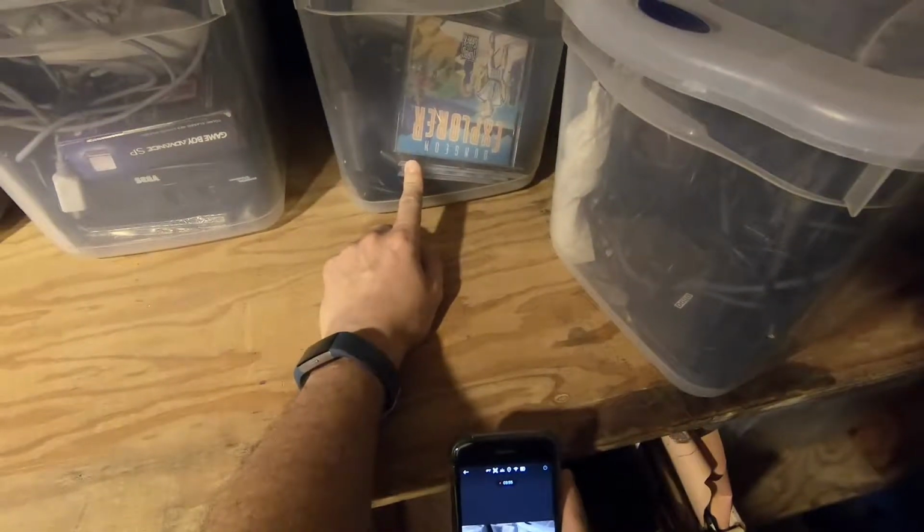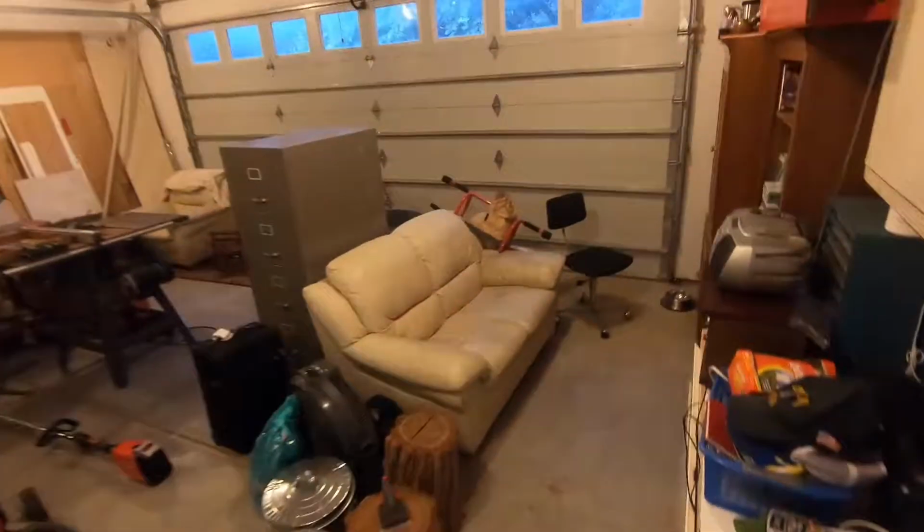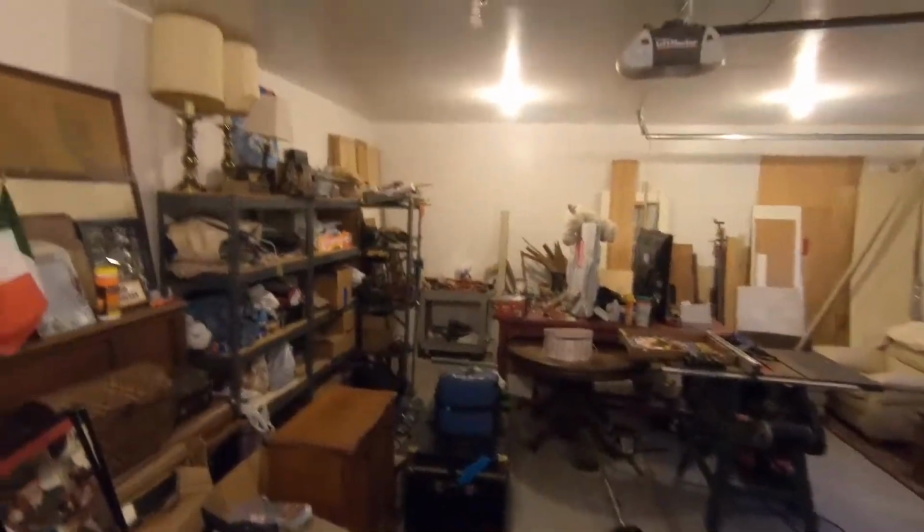I had some TurboGrafx-16 games. I actually have my TurboGrafx upstairs that I'll show you. So this is this area. Not much has changed, but I will show you what has changed a lot. You have to go back, I don't know, 40 videos, and you can see how my garage was, because I used to do stuff in the garage because it was raining. Well, this is my new garage.